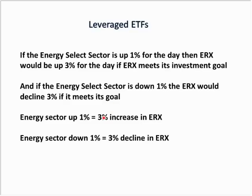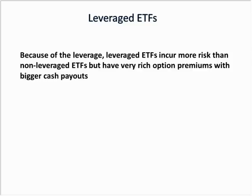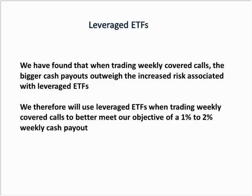So the ERX is a leveraged ETF, and because of that leverage, these leveraged ETFs incur more risk than non-leveraged ETFs, but they have very rich option premiums with bigger cash payouts. So through our experience, we prefer to trade these leveraged ETFs. We collect more premium. They are more risk, but we collect more premium, and that outweighs that extra risk associated with leveraged ETFs. So we like to use leveraged ETFs, and that allows us to meet that objective of at least a 1 to 2% weekly cash payout.